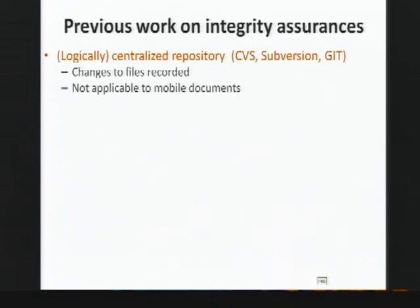the centralized repository signatures. Now there are some versions of these repositories which are claimed to be distributed, such as Monotone, but even then, those systems have a logically centralized repository model. They use a check-in and check-out model. But in real life, we don't process documents that way. In most business workflows, you process something, you process a report, and then pass the report to your manager and so on. So we cannot just take that solution and apply it to mobile documents like this.